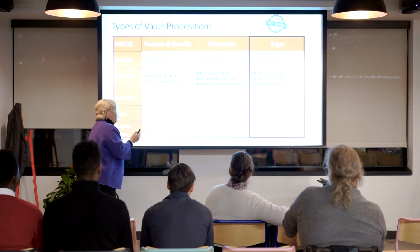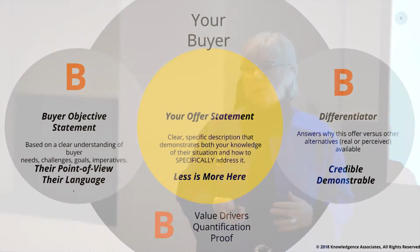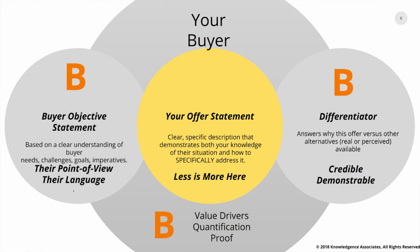So what I want to make sure is that you really think, you start here, right? So here's your blank canvas for developing a good value prop. Everybody has some form of an offer statement right now. Guaranteed, it's all about your product, it's from your point of view, and maybe it has one or two key features, and you're trying to make them sound like a benefit. Okay, so that's where people start.